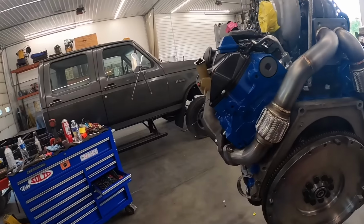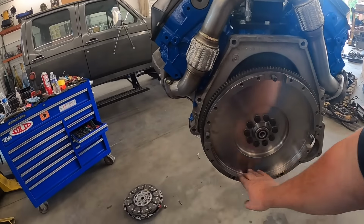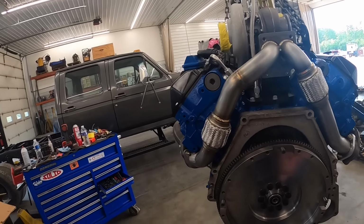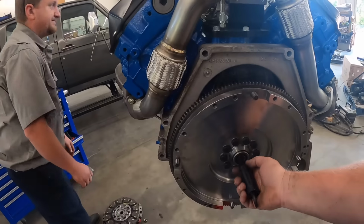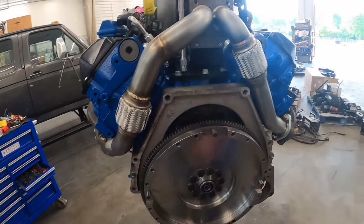So we took our thing apart. They've got a red mark here. I think these are all balanced, so we're going to put it back together the same way it came apart. So I think we got to have our pieces first. Put that on there. One big thing. That's our pilot bearing there. This is imitating our input shaft on our transmission.